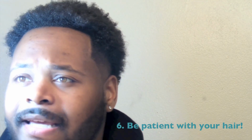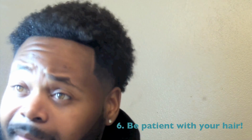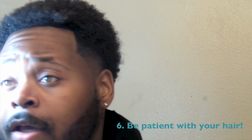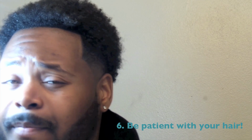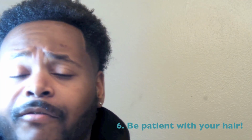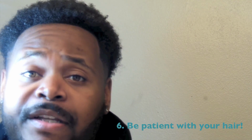Your hair isn't going to instantly become curly, instantly become long. That's something that won't happen with your hair. So you definitely have to be patient with your hair once you cut it off, and once you start the process of recovering from hair heat damage.